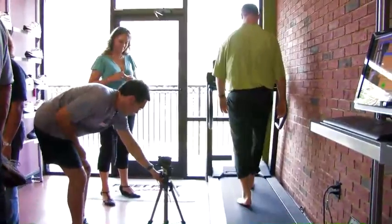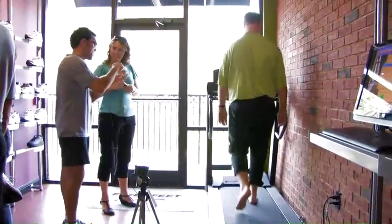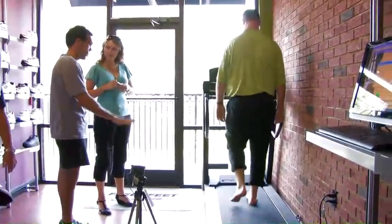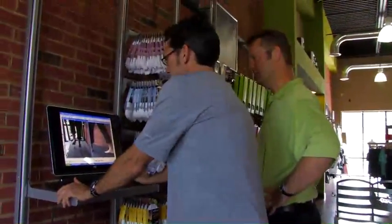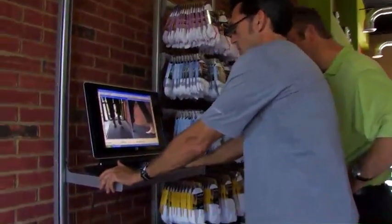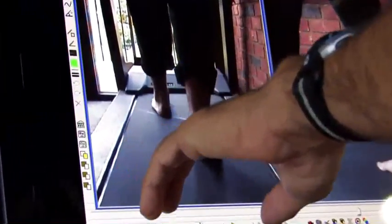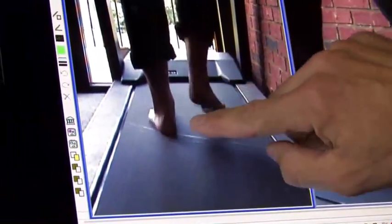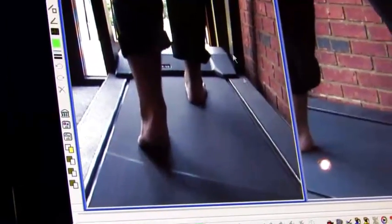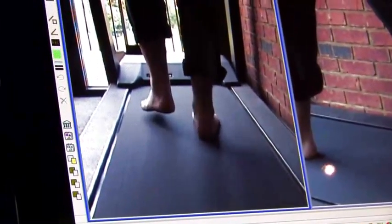What I'm looking at from the side here, we'll be able to show him, we saw earlier that his arches do collapse some. So from the video, we'll be able to show him exactly how that comes into play. Okay, you can see as you come down through here, you're a fairly neutral person. Somebody that would overpronate bad on this part of their foot, there would be a lot of weight distribution on the inside part of their foot. But you're pretty much straight up and down, which means you're a neutral person.